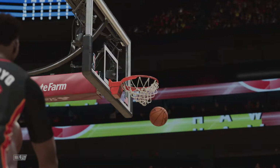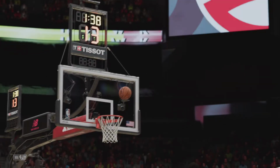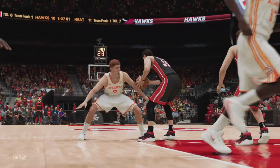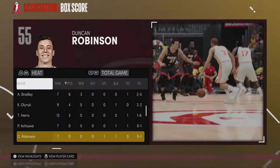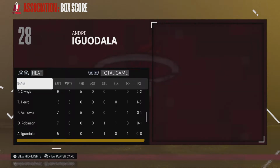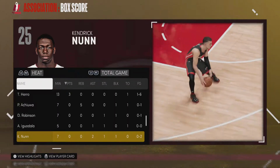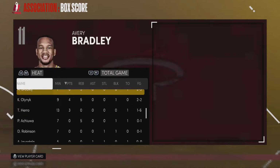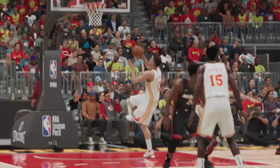He didn't do much. He just hit that. Yeah, everything else. Wow. I'll give you that. Robinson had that key block and that steal. Dollar had a key block, steal. Donovan went off.